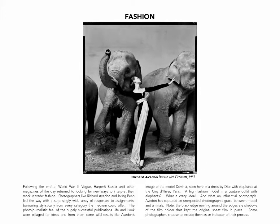The photojournalistic feel of the hugely successful publications Life and Look were pillaged for ideas, and from them came wild results like Avedon's image of the model Dovima, seen here in a Dior gown, with elephants at the Cirque d'Hiver in Paris. A high fashion model in a couture outfit with elephants? What a crazy idea. And what an influential photograph.